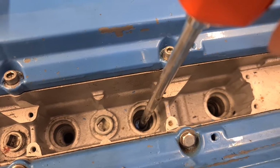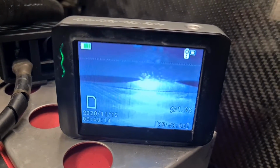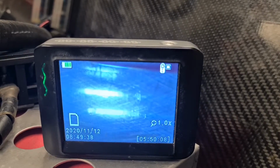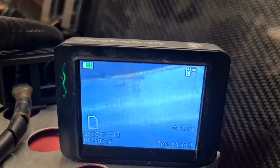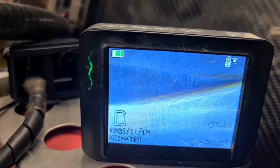Cylinder number 3. We'll probably put it to its brightest. Let's have a look inside. I can see that, I think that's the edge of the piston. You can see all the way around. Appreciate this isn't the best picture. Doesn't appear to be any score marks, which I guess is a good thing. Let's try the next one.